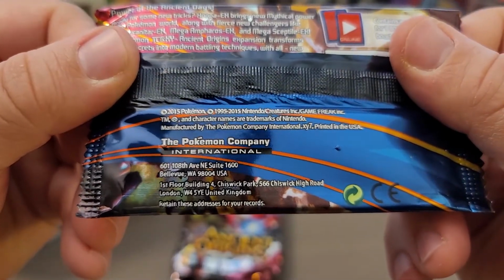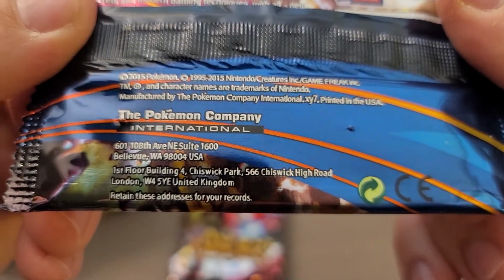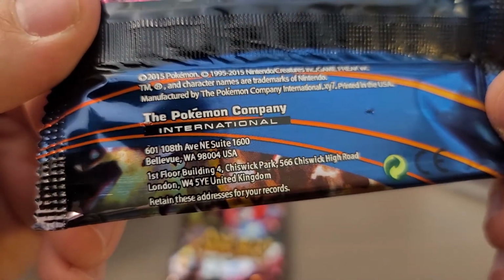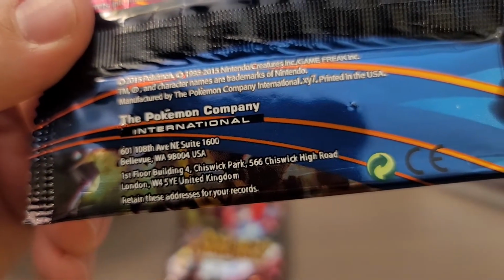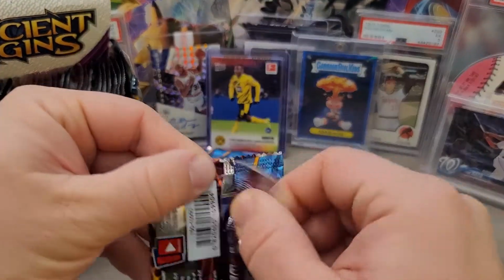The Pokemon Company. You can kind of see the text on that pack is a little blurry. You would imagine this text would be a lot more crisp and clean, but it's not. And that's not me, the focusing, it's just actually a little blurry. So you can kind of tell there. Let's rip into one of these.